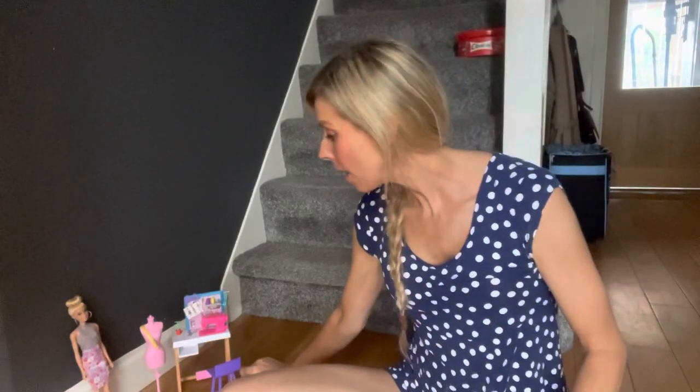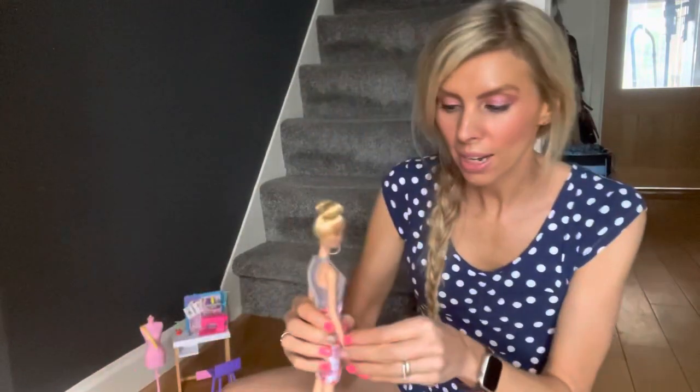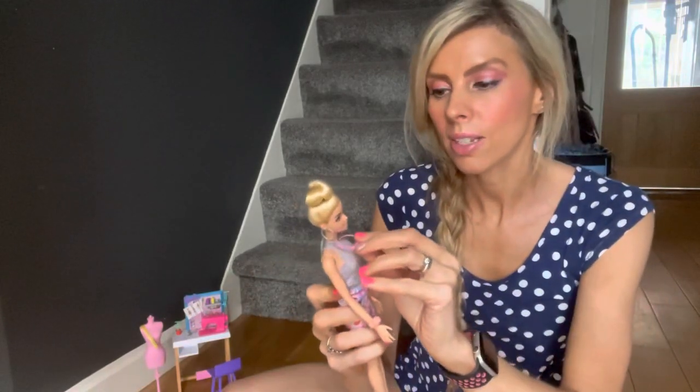I'm actually really delighted with that set. It's ended up being a lot better than I imagined, actually. She might pop that little pink cushion on Barbie. Should we pop a little necklace on as well?